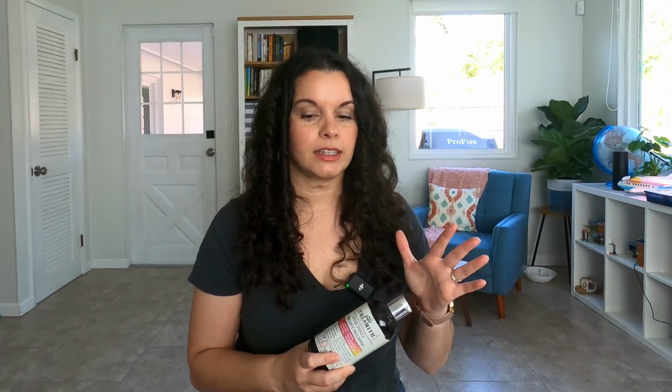Now, the second product is Curlsmith shampoos. Pretty much all Curlsmith shampoos. I've tried most of them, not all of them, and I have not liked any of the Curlsmith shampoos I've tried, and it is for the same reasons that the Love Your Curls stuff didn't work. It's just too moisturizing. It's not cleansing enough, so it's not removing the product buildup in my hair.